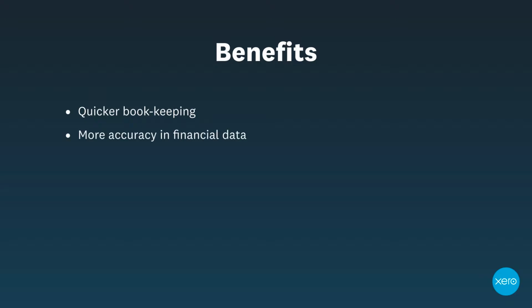It also means that your financial data is more accurate because it's coming straight from the bank account and it's intuitive, so it remembers information already entered. This reduces the amount of human input errors. Because it's bringing in information every day, you've got real-time up-to-date accounts, so you don't have to look at historical figures. You can use up-to-date figures to make financial decisions.